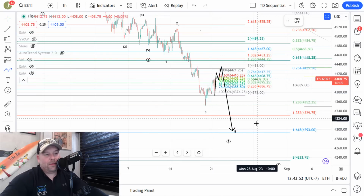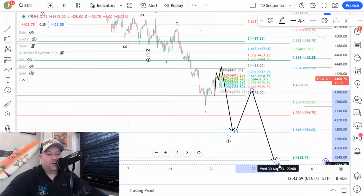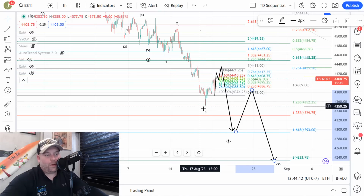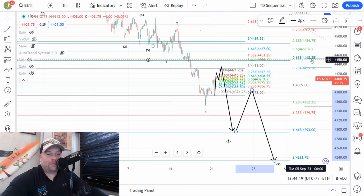Then from there, we'd want to see a push back towards the 44.90 area and then down to 42.33 to complete wave 5. And that would give us a pretty strong indication that the bears are in full control of this market, and we are going to see that C wave down toward the 3,000 to 2,900 area. So as of right now, the bears are still in control, and as long as we remain below the current pivot, which is 44.25 to 44.48, that is the case.